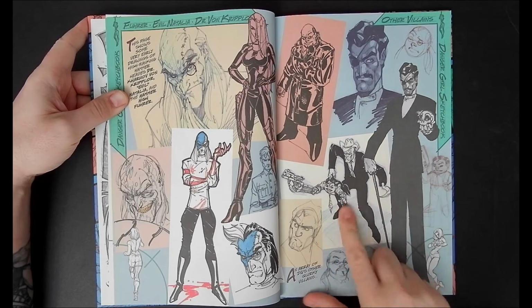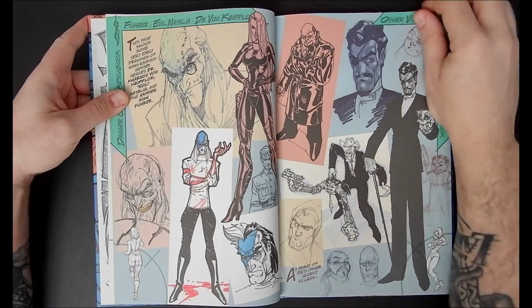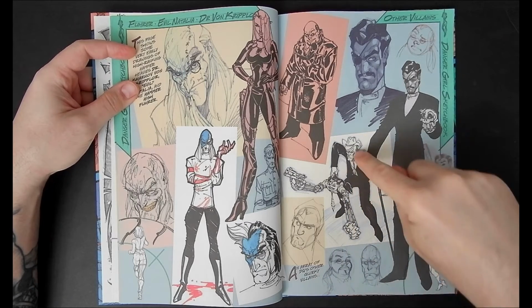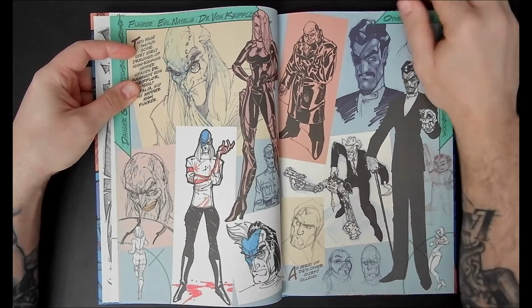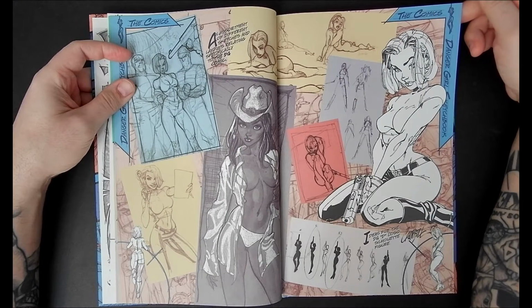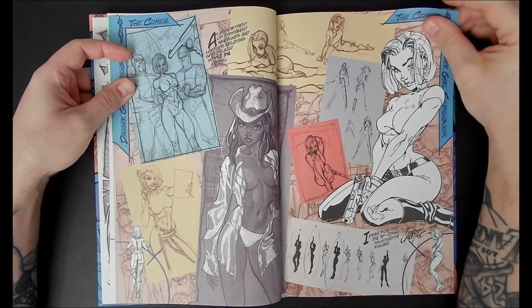I loved this guy. I can't remember the name for the life of me. It's been a while since I read Danger Girl. Definitely want to probably spotlight Danger Girl on the channel at some point, but I just love this. I got this guy with a hook hand and this little person with these grappling hands. Just super funny. Different sketches from the comics. I love this. The ideas for the Danger Girl D logo silhouette figure.